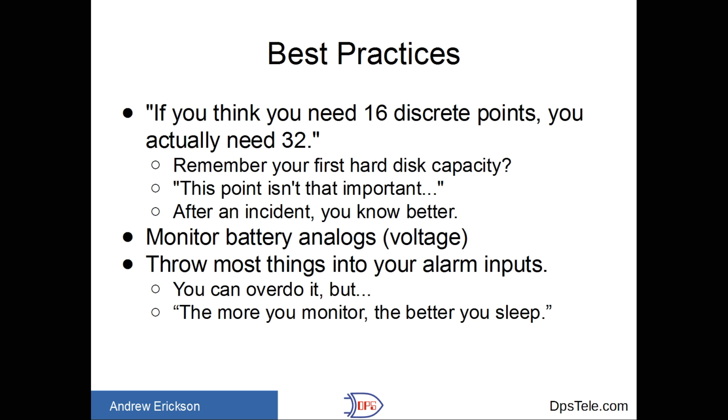It's good to just monitor as much as is reasonable. You can overdo it, but, and I quote, the more you monitor, the better you sleep. So if you just have a good picture, you know what's going on. If you're confident, you really will have a better state of mind because you know that your network is taken care of and you haven't dropped the ball anywhere.